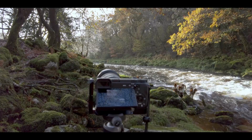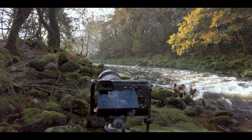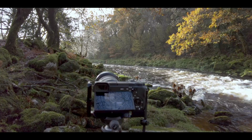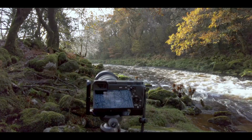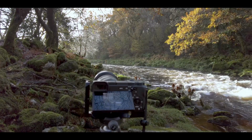I'm not sure about the water, I think that's going to have to be sharp as well. Doesn't really matter about the water. The rocks and the tree really have to be sharp just to show off that sparkling light. So what am I trying? Let's have a look.